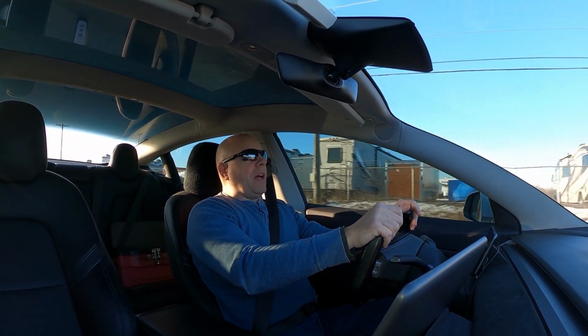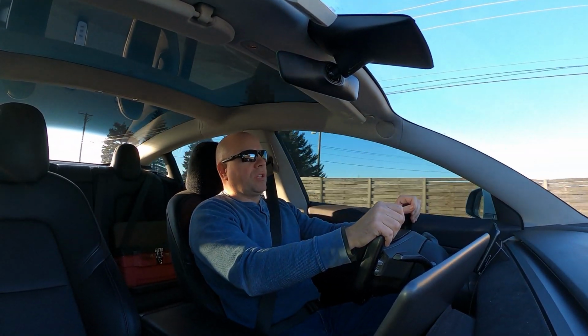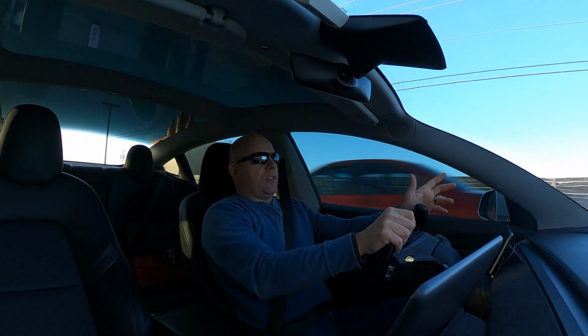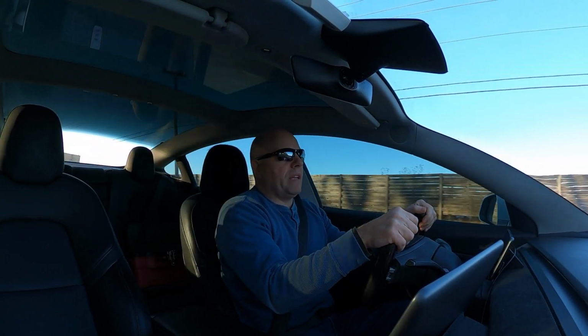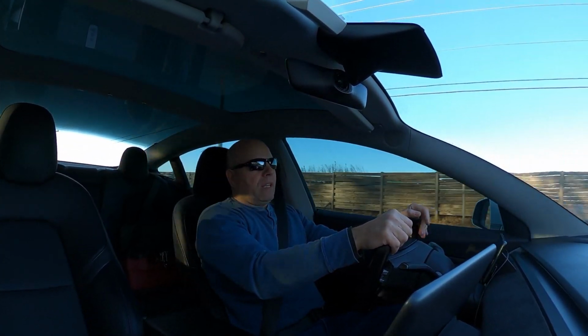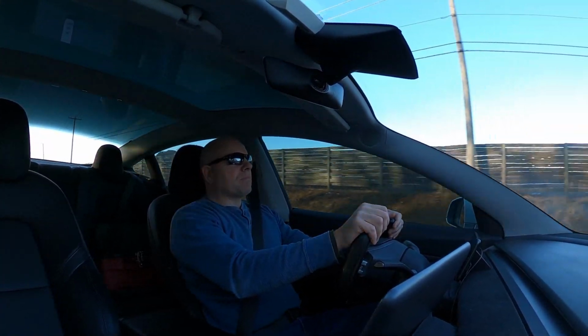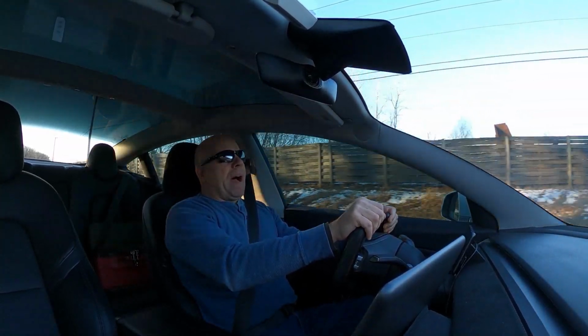Number two, with all of our gas cars, we've always got the little oil change sticker on the windshield reminding us when our next oil change is due. And that's not the case with an EV. You don't change oil. I mean, it's not that there's zero maintenance, but they are mostly maintenance free. So there's that facet.